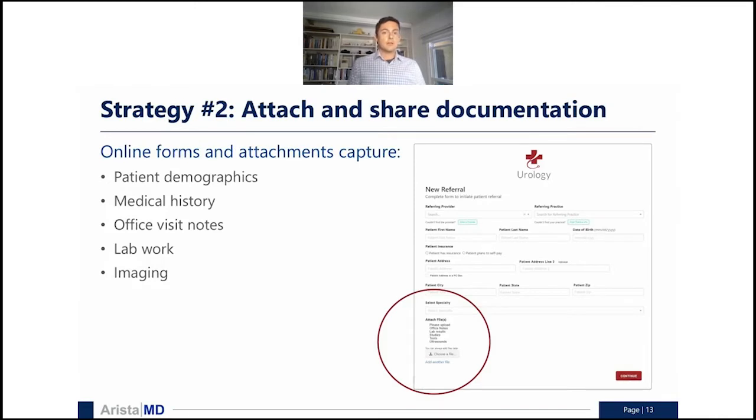Our second strategy, and this also feeds into the use of that digital intake form, is to make it easy to attach and share documentation. All of those reviews, making sure that the referral is clinically appropriate, making sure that you have the information to properly triage and prioritize the referral, all of that needs clear documentation to give you a full picture of why that referral was made in the first place and what type of care the patient might need.